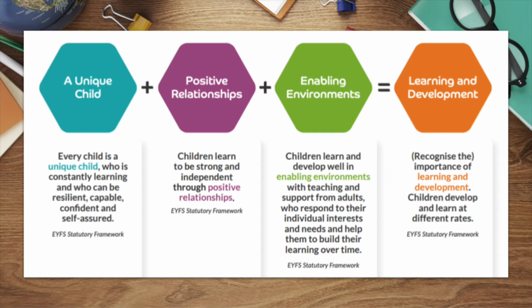And then, of course, enabling environments. Families who've been around for a while will know the work that has gone into the environment at EYC, the physical environment, to make sure that it empowers students to take ownership of their learning, to be independent, and to make it a space where families feel welcome, and so forth. So all of this then adds up to the learning and the development that we see in our students.